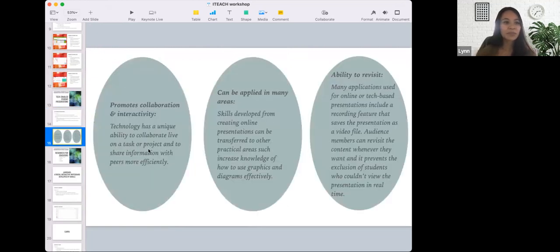So tech-enabled student presentations, these are the three benefits of them. One, it promotes collaboration and interactivity. Technology has a unique ability to collaborate live on a task or project and to share information with peers more efficiently. This is particularly beneficial in group projects. So small groups and large groups, students can work on the same thing at the same time, looking at the same screen. It can also be applied in many different areas. Skills developed from creating online presentations can be transferred to other practical areas, such as increasing knowledge of how to use graphics or diagrams effectively.